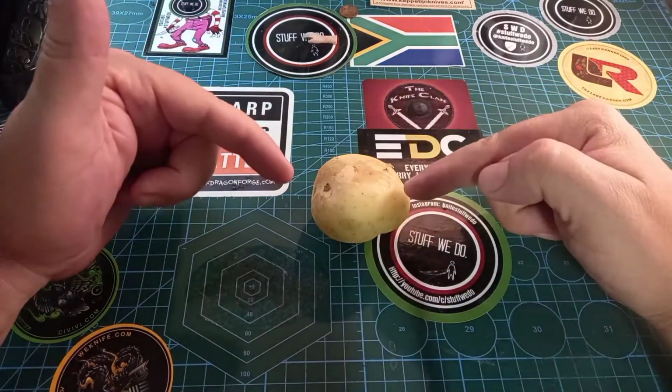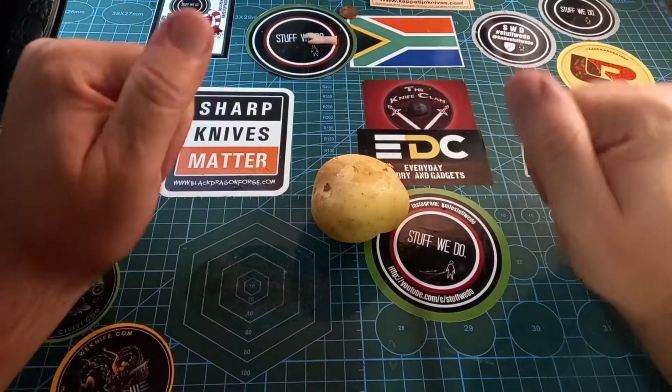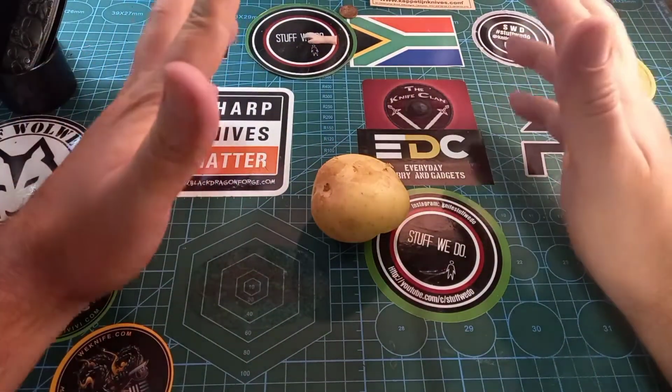Look at the potato. We're not talking about the potato.